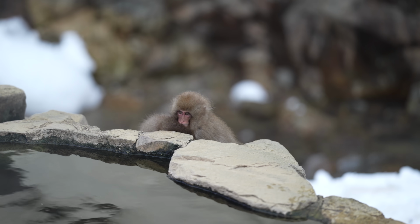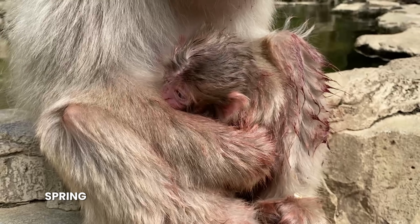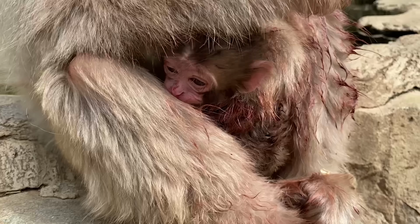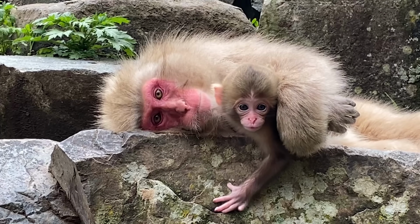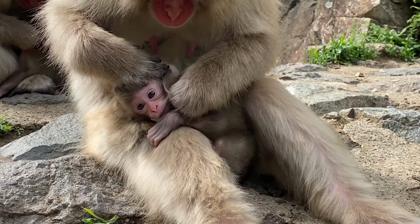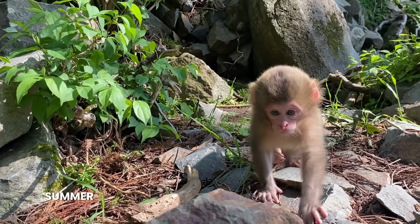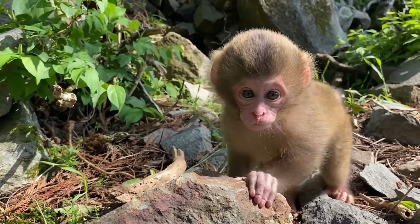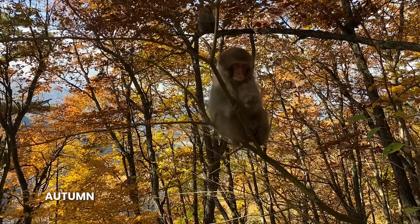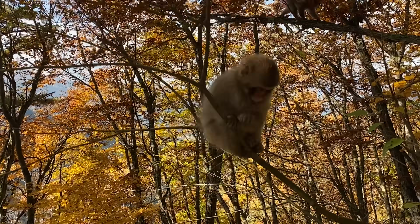The babies wouldn't survive if they were born in winter, so everything here is in a cycle, a schedule to increase survival. All 4 seasons are interesting here, seeing the newborn babies in spring and mothers nursing them. Taking their first steps and walking in the summer, becoming playful and adventurous. Nagano's autumn foliage is stunning here, and they start growing their winter coats out, mating for the babies 6 months later in the spring again.